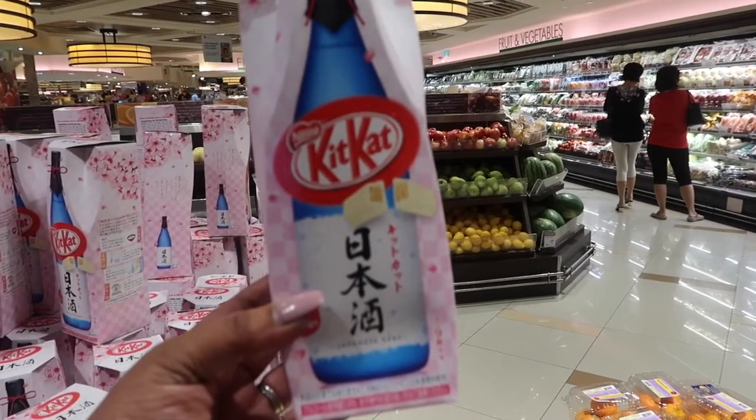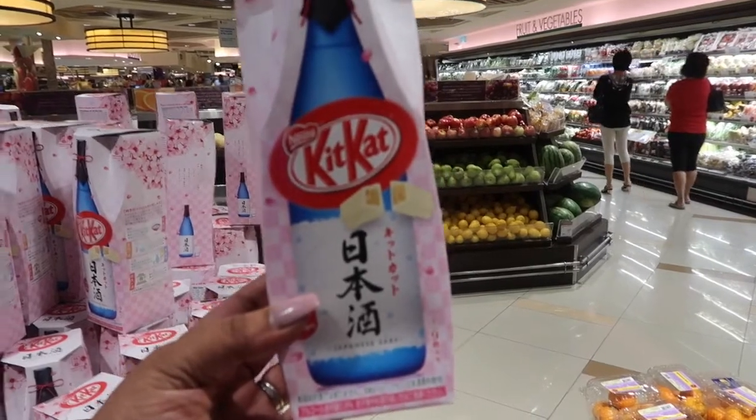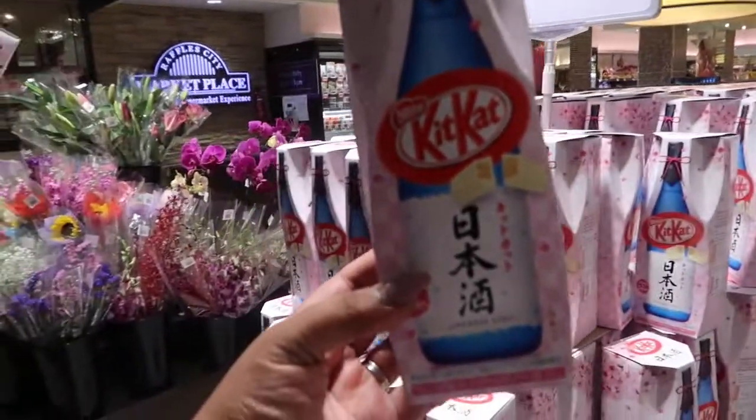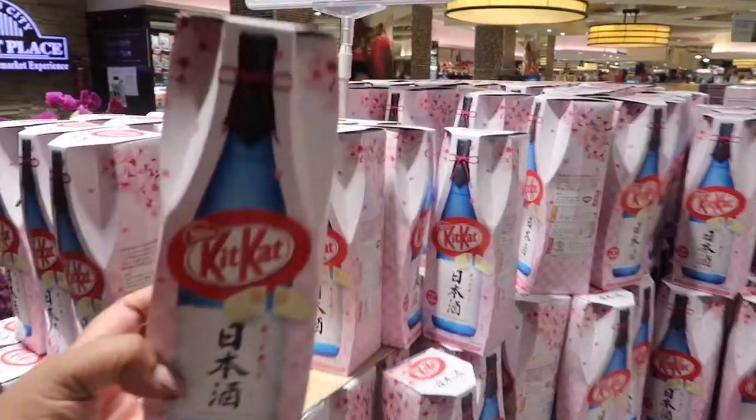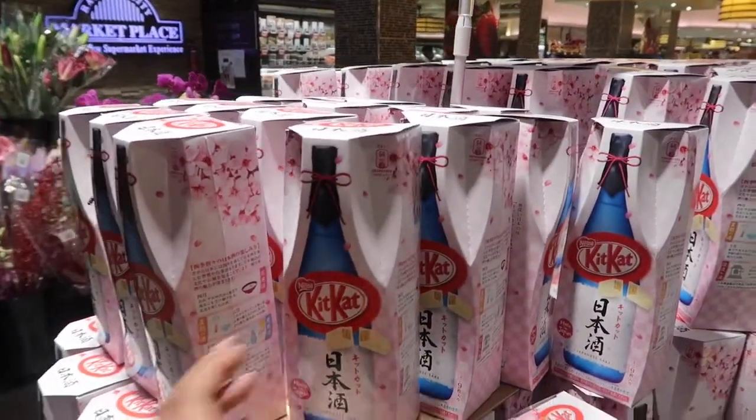I'm trying to figure out what this is. It says sake. Oh! Do you know what it is? It's basically sake, but it's got a Kit Kat inside. Not Kit Kat flavoured sake, that would be weird.